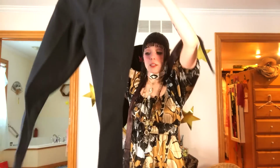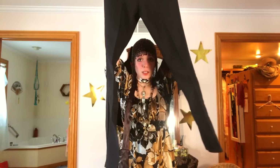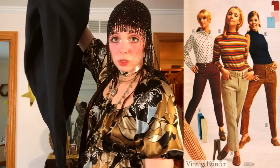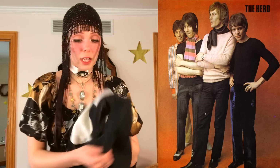I feel like getting a belt with a square belt buckle, I see these all the time in old pictures. I don't know what to call this cut because it's pretty straight, but it's not like normal straight leg pants, you know what I'm saying? And the crease down the front, if you can find pants with a crease, very 60s and 70s. The tag inside is not very helpful, but they are polyester pants. They're kind of a higher rise.